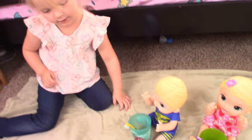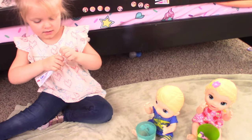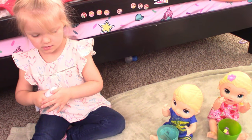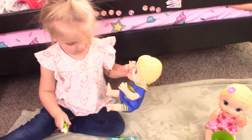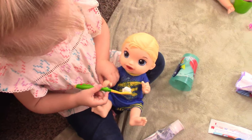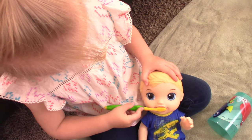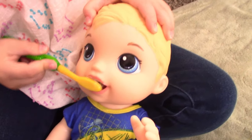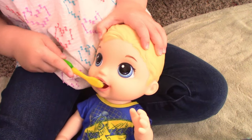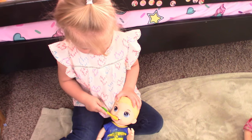Okay, Luke's first. Let's get his toothpaste on. His daddy toothpaste out. I'm going to rinse. Okay, good. Get his teeth ready and brush. Brushy brush. Brush your teeth. Get those teeth. Close those teeth. Brush his teeth. Brush, brush, brush.